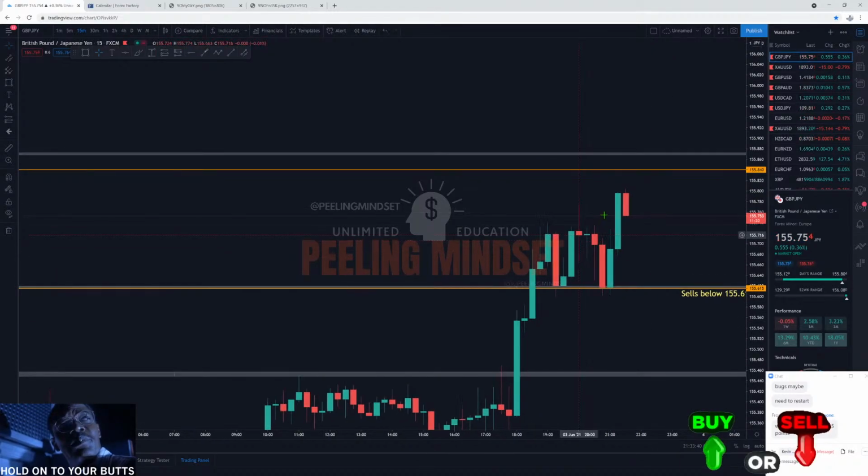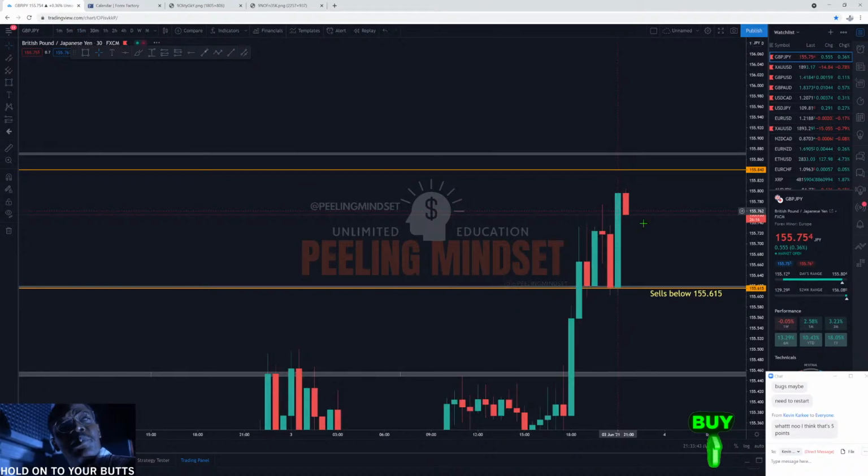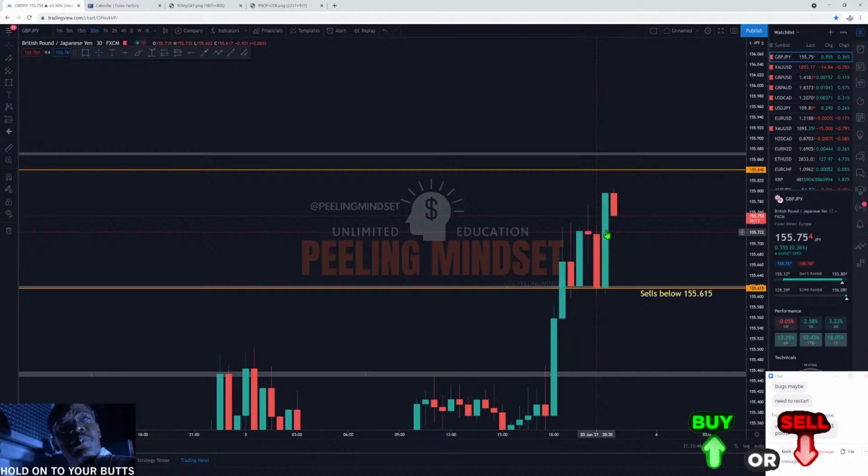Obviously, the previous 30-minute candle closed with no wick on the top. If the candle starts closing below the previously broken resistance, that's the 155.720 level, there is a chance that the price could head down. That means the price is actually closing back in the range. So for now, there is no buy, no sell for me. I would love to wait.